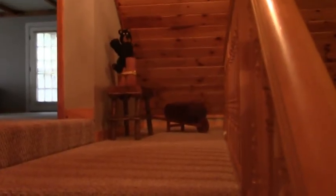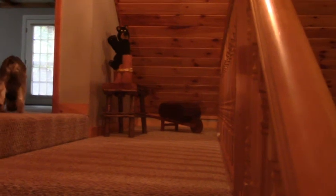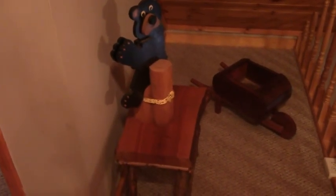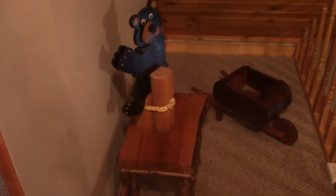I made some new benches, and one of them was meant for this area right here. However, it didn't end up right here. One of the old benches ended up right here. The bear is now sitting on one of the old benches, and I'll find the new bench.